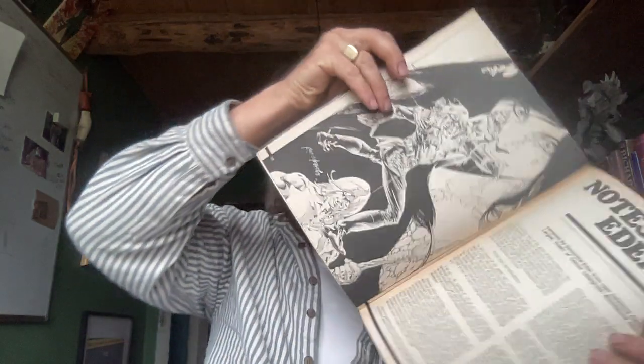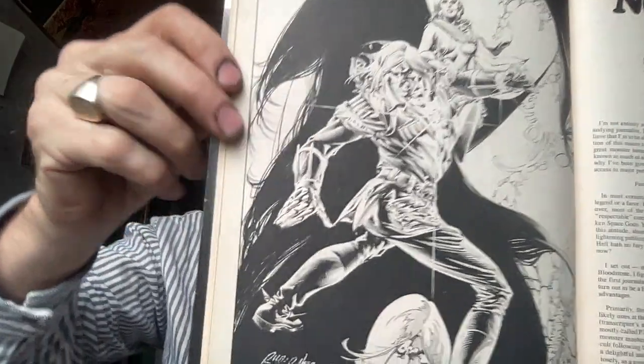That story has art by Buscema and a guy I didn't really know, Rudy Nebres. He's from the Philippines, and he did this amazing piece of artwork.